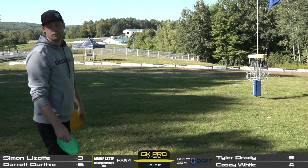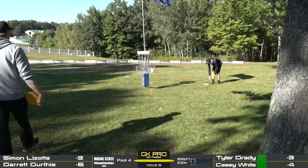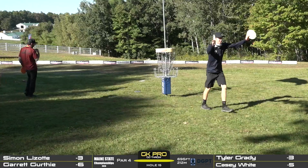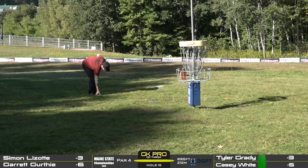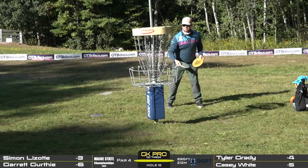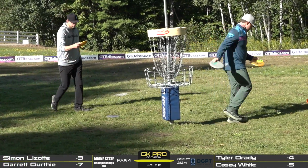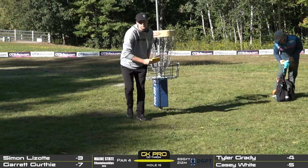Oh, just a little bit short there. Good cleanup there for Casey. Nice birdie. There you go. Good putt, Tyler. Tyler as well, dropping in the birdie. Giving the basket some love. Tap in for Garrett after that booming drive. Simon gonna clean up the unfortunate par.